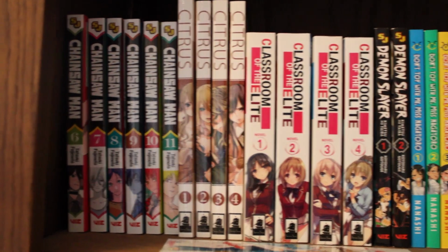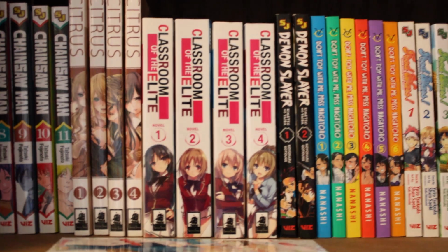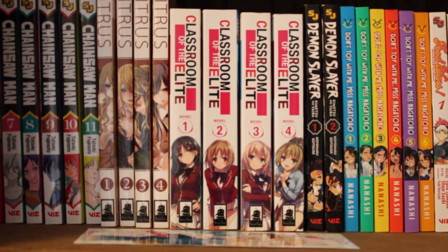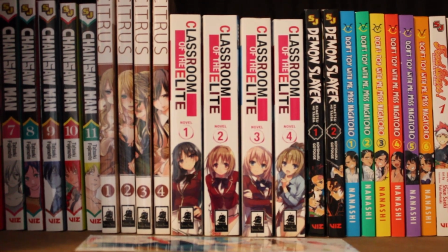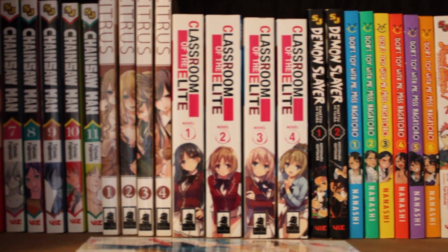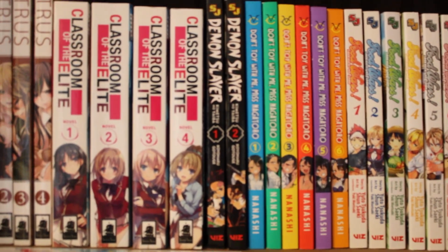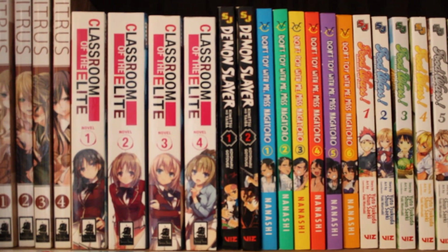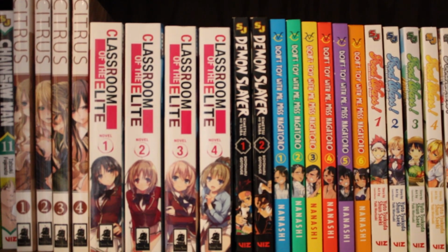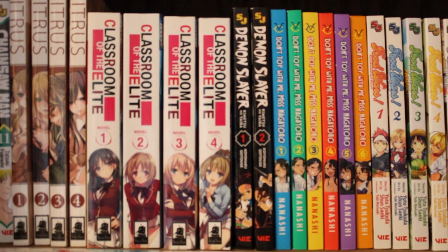So anyway, speaking of 7 Seas, Classroom of the Elite, haven't read this series yet. The thickness of these books is very intimidating, but I will read it all. Wish I had more, but 7 Seas and their distribution. Moving on to 2 volumes of Demon Slayer. I just own 2 volumes of Demon Slayer. I'm probably not going to buy any more.